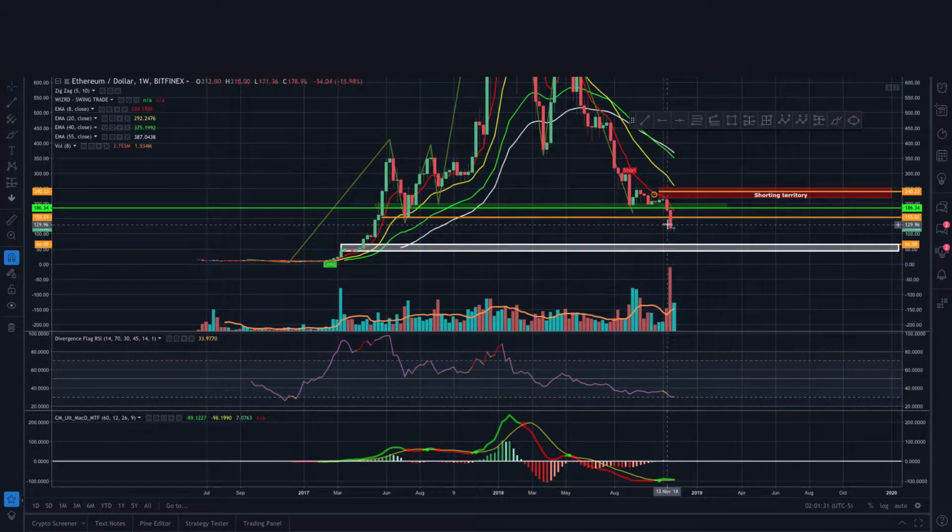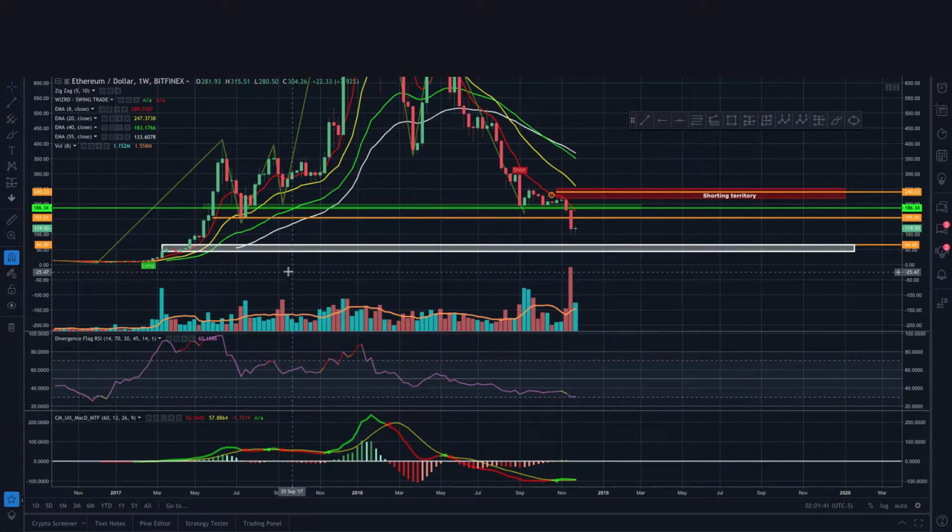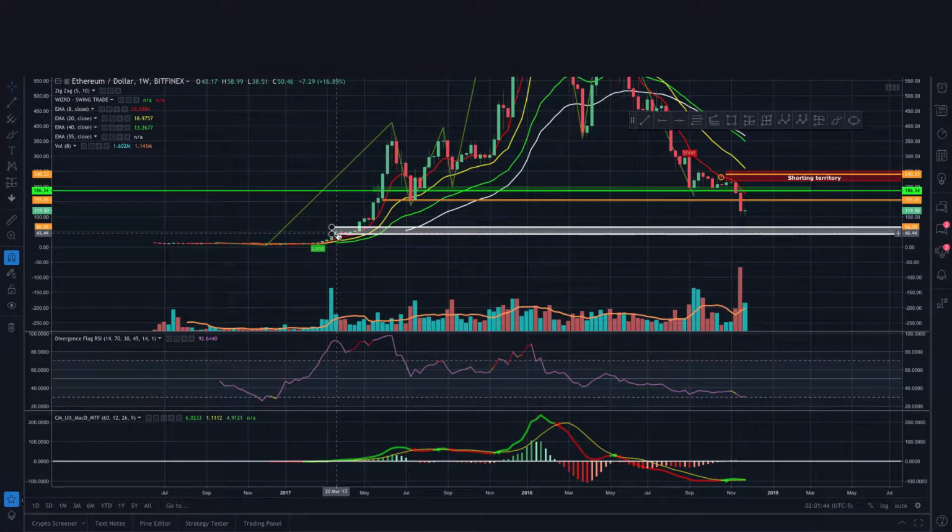You know, this might be a selling climax. However, I don't really think that it is. I think it's going down to this level right here. You could see on the weekly there is lots of support, lots of resistance right here. About 5 weeks all the way back here of resistance and about 3 weeks of support around these levels.